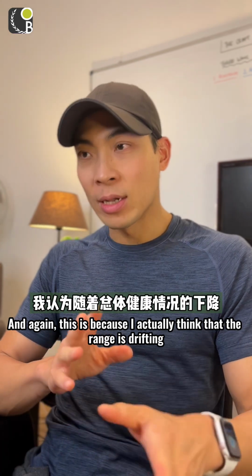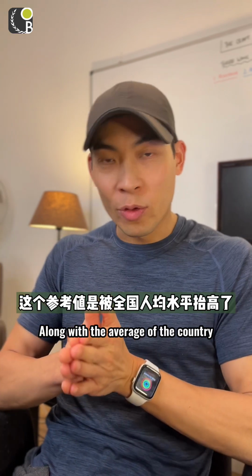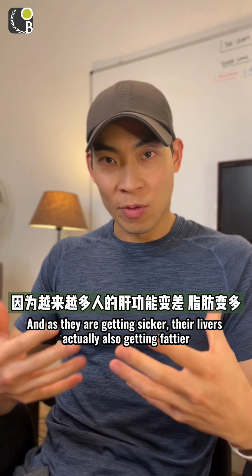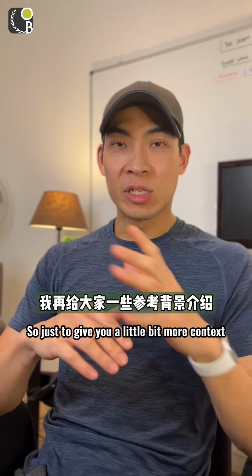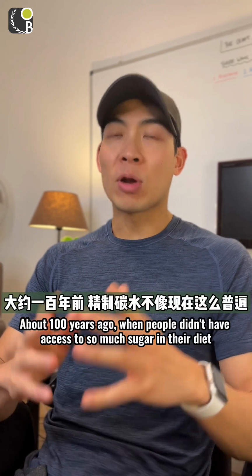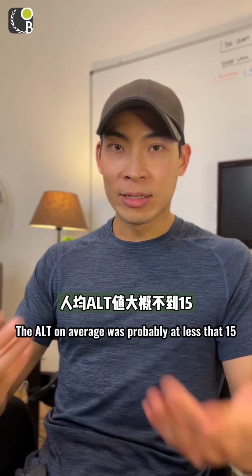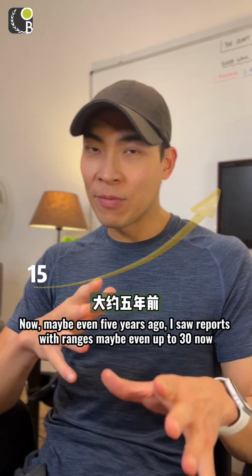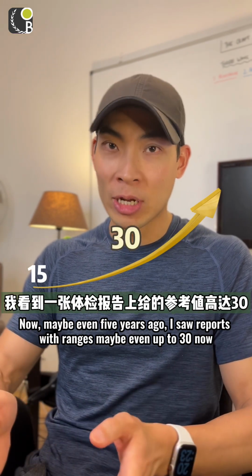Now that is actually much stricter than you might see in the range in the report. And again, this is because I actually think that the range is drifting along with the average of the country. And as they're getting sicker, their liver is actually also getting fattier. It's pushing that range. So just to give you a little bit more context, about 100 years ago, when people didn't have access to so much sugar in their diet, the ALT on average was probably at less than 15. Now, maybe even 5 years ago, I saw reports with ranges maybe even up to 30.